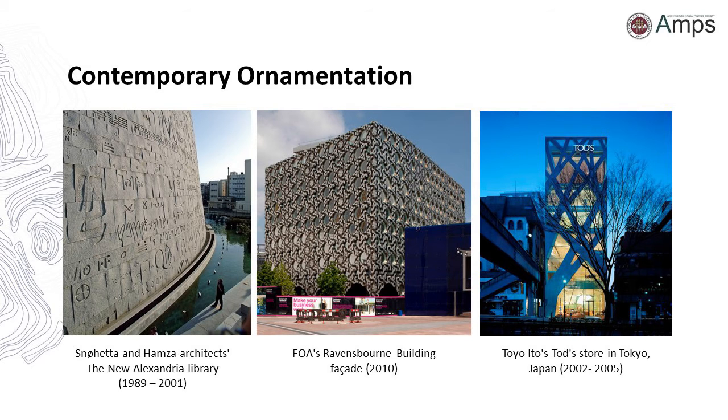If we look to historically recent designs, we see a resurgence of ornamentation. Charles Jencks attributes this resurgence to postmodern thought that brought with it a rejection of dogmas and rigidity that typified modernism and the international style.